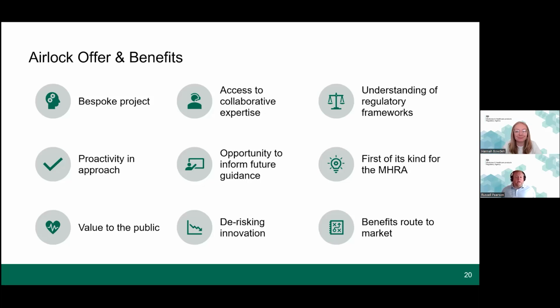At the end of the day, we're all here to create products that have a positive benefit to patients and public. So if there are challenges or issues that are blocking the safe and effective creation and deployment of these products, and we can help to remove some of these, this will have a positive benefit to the public and will allow us to ensure that we are tackling some of these complicated, innovative issues head on in a proactive manner as well. And linking to that, whilst Hannah pointed out that we're not positioning the AI Airlock as a new route to market, this is an explorative project in order to actually understand these problems a little bit better.